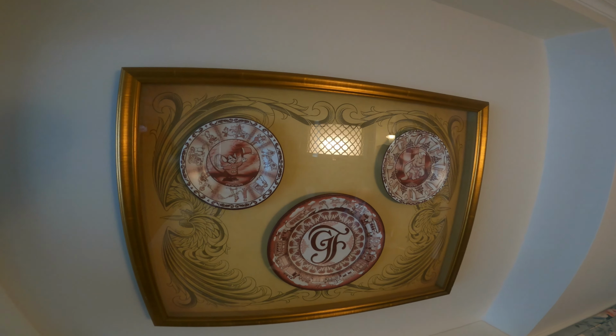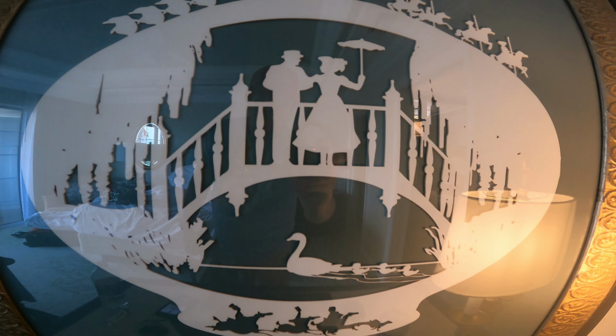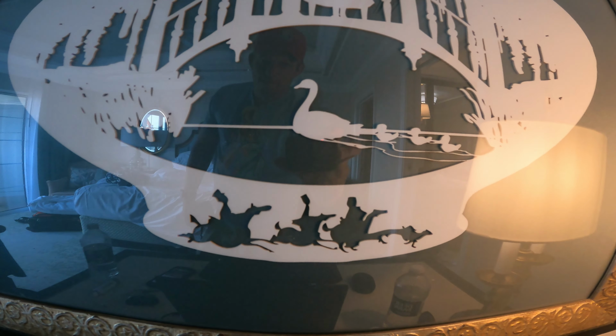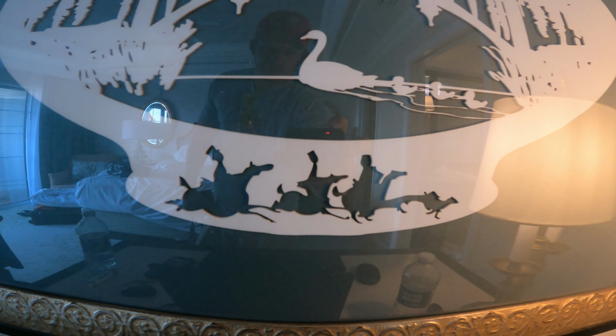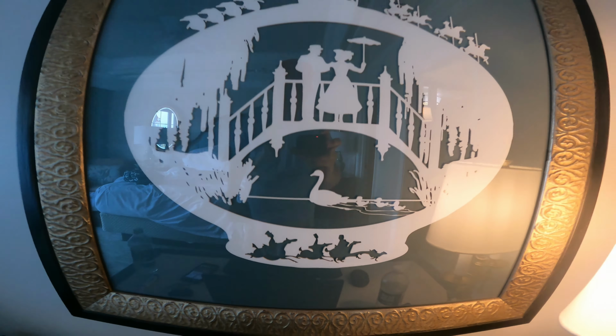In the master bedroom, guests can find above the desk another reference to the Jolly Holiday sequence, where it's a silhouette of Mary and Bert during the sequence, and if you look at the top, you can find the penguins above, and at the bottom, you can find the huntsman chasing after the fox.